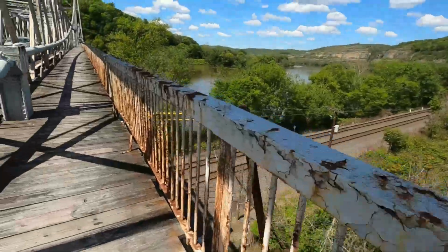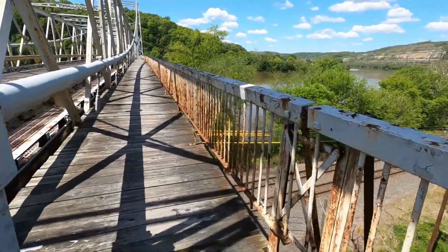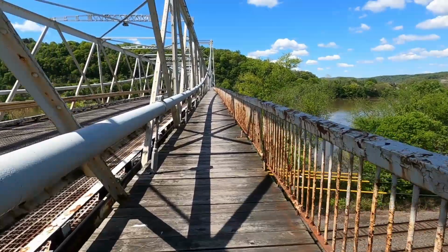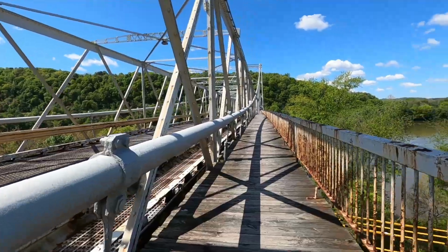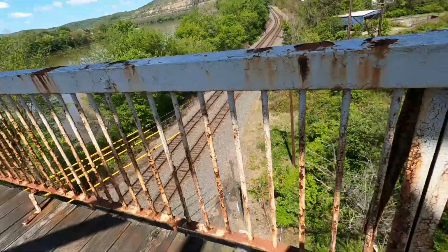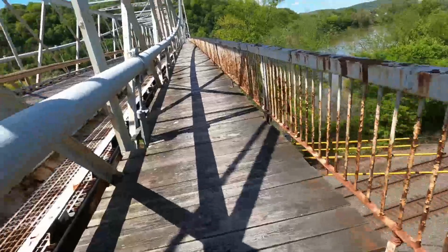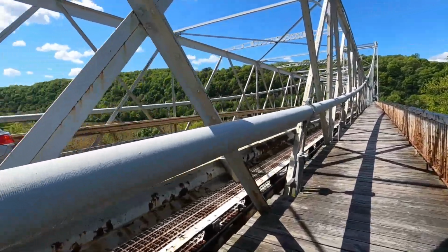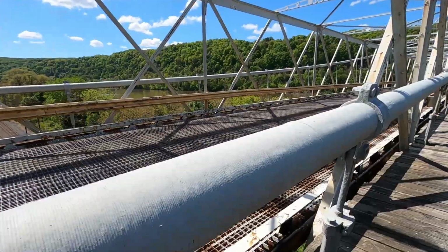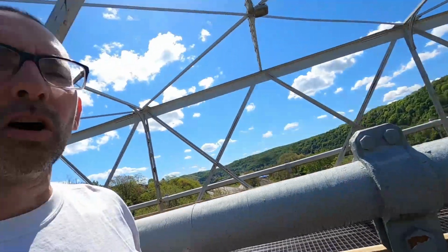Either you like bridges, you love bridges, you hate bridges, you're terrified of bridges, whatever it is, you gotta admit, bridges are pretty cool. The structures of them are awesome. It's a wood plank. You can walk across this. Obviously, it's a steel cable truss bridge. You hear that? When you drive across, you can see through. And this is an all steel bridge. There's no wrought iron. It's all steel.